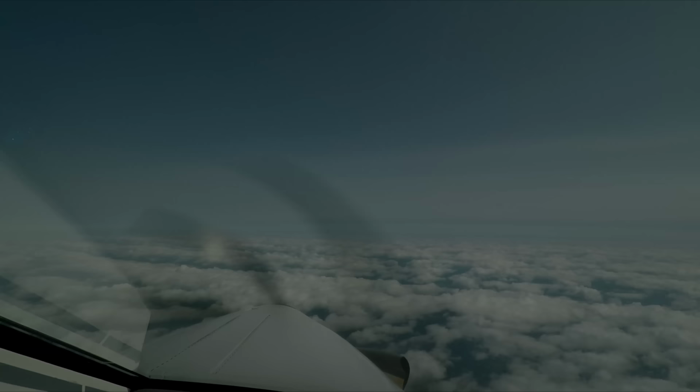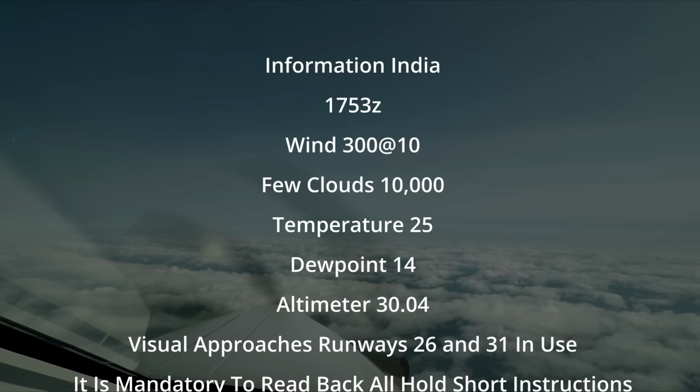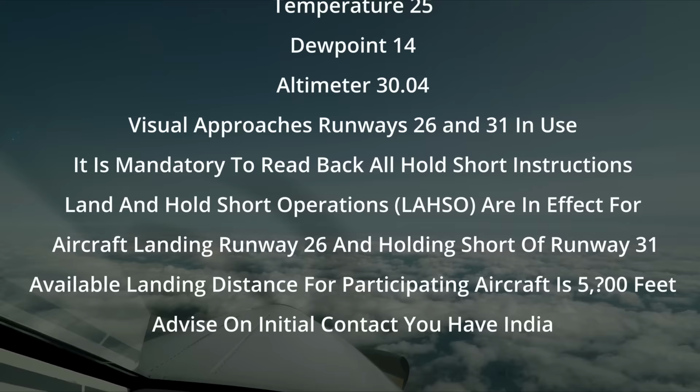Temperature 25, dew point 14, altimeter 3004. Visual approaches from 26 and 31 in use. It is mandatory to read back all hold short instructions. Land and hold short operations are in effect for aircraft landing runway 26 and holding short of runway 31.